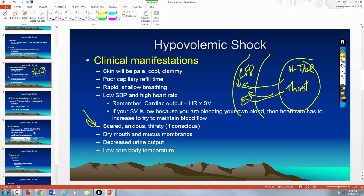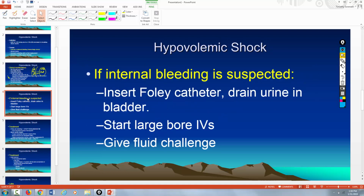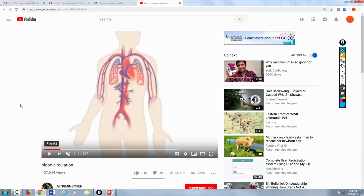All right. Now look, one of the things you're going to have to be able to differentiate is hypovolemic shock with no signs of external bleeding. The first thing you suspect is, especially if someone comes into an ER and their blood pressure is low and there's no signs of external bleeding, one of the things you want to do is insert a Foley catheter and drain the urine that's in the bladder initially, and then keep that catheter in. And then you want to start really large IVs and give them a fluid challenge, right? Now, again, you don't know if they're internally bleeding, but there's a way to check.